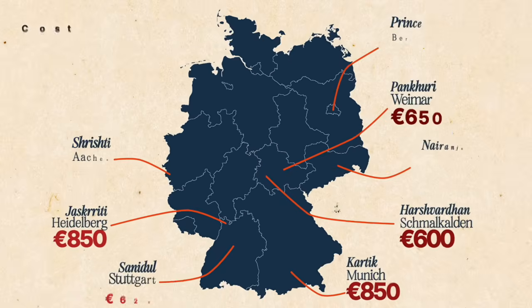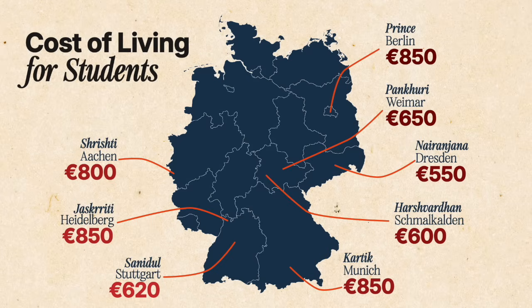Take a look at this. You can see that everyone ends up paying drastically different amounts depending on where they are living, their lifestyle, eating habits, and even their accommodation. So what was the point of all of this? I just wanted to tell you that your blocked account may or may not be enough depending on where you live and what lifestyle you are choosing.